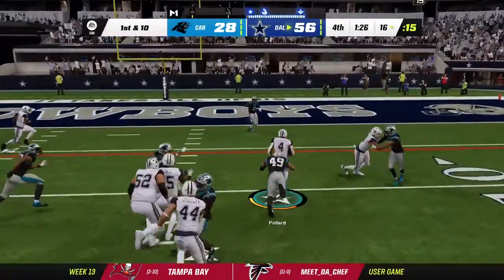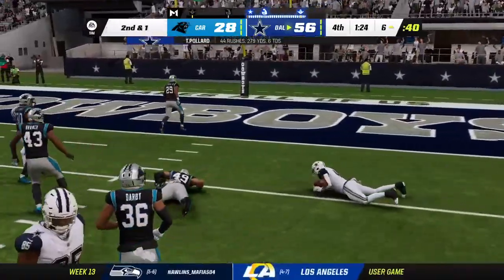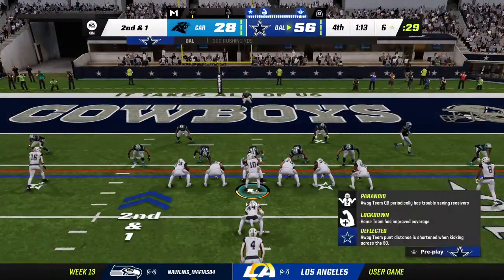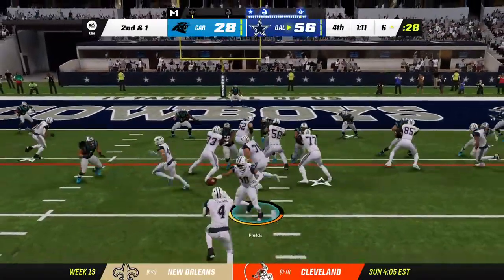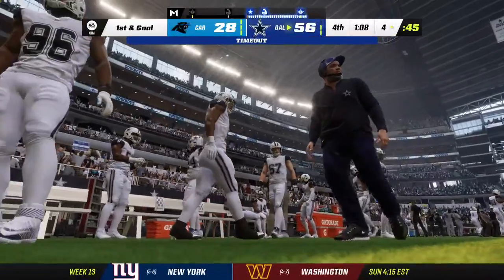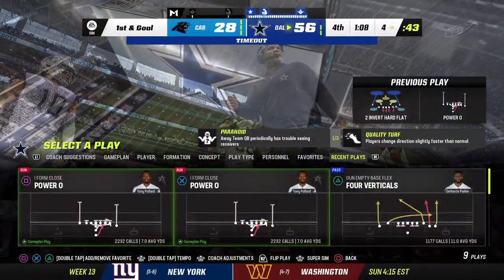Now a handoff up the middle. Pollard. And power running here down to the 6-yard line. First down marker at the 5. It's 2nd and goal. They'll keep it on the ground. Pollard. And the stop will come inside the 5 at the 4.